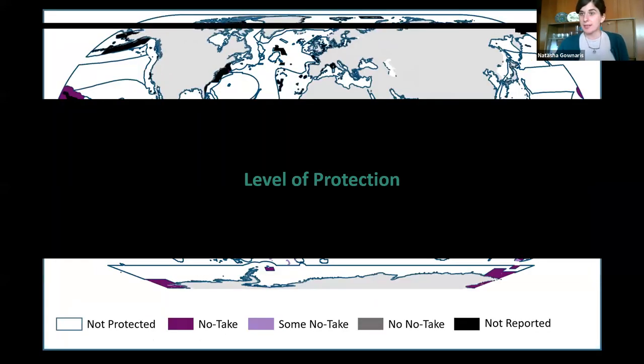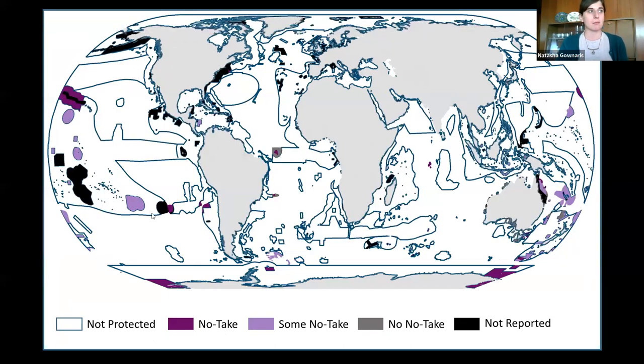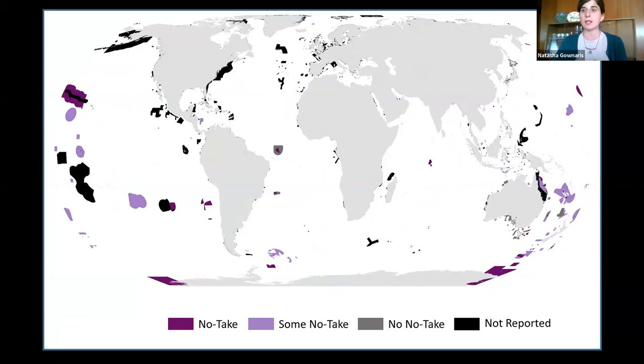I'm going to talk about two more details with this. So the first is the level of protection. So if we take that previous map, and here anything outlined in blue is an identified region, but these areas that are filled in blank here are areas that are not protected. So if we just focus in now on the areas that are protected, we can think a little bit more about the level of protection. And what you can see here that stands out really vividly, I think, is the fact that so many of these areas, their no-take status is not reported in WDPA, or at least was not reported as of January of last year.